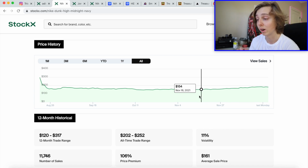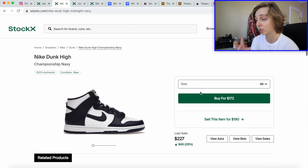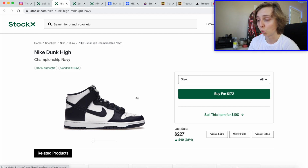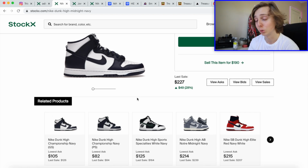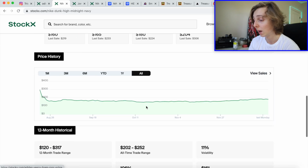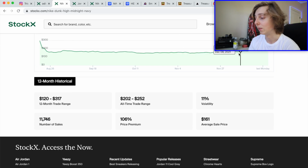I've mentioned this one. I'm pretty sure I mentioned this right around when it was at like 150, 160. I know I made a how-to cop for this shoe, and I'm pretty sure I said this one was going to perform like the Dunk High Game Royal, and that's the main one I could compare this one to, which is again another great hold, Game Royal Dunk High. You definitely want to hold on to this one too. But yeah, looking at this right now, the chart's looking great for it.